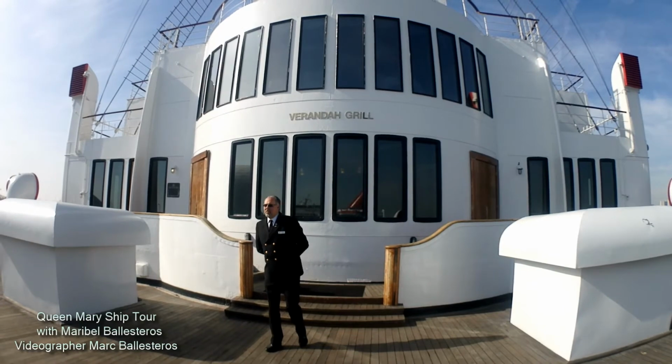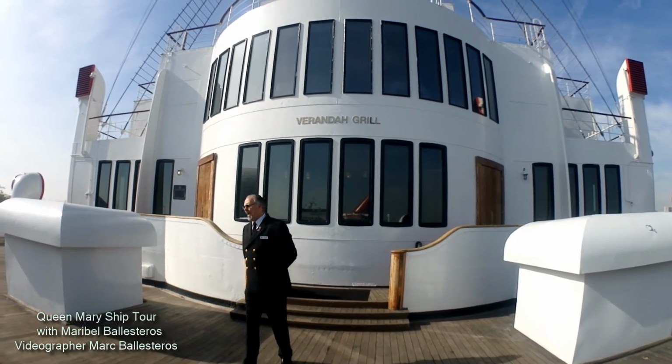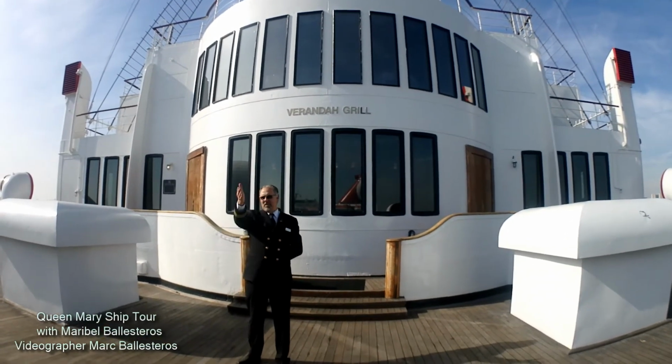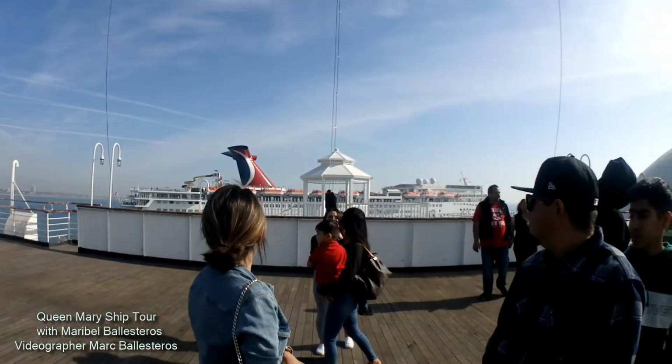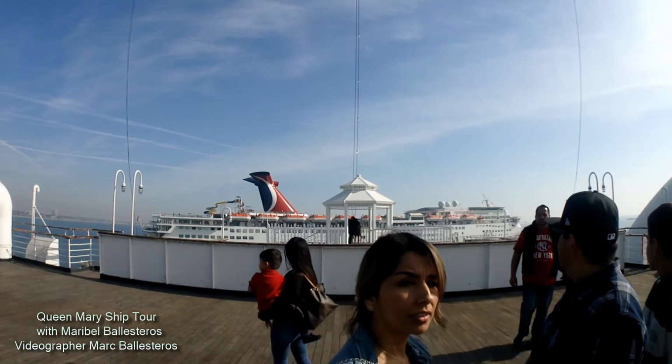So ladies and gentlemen, as I mentioned, we did not perform weddings on board the ship back in our sailing days, but we do now. The gazebo you see right here used to be our tennis court. And now we've put a wedding gazebo on it and it offers beautiful views out into the harbor.